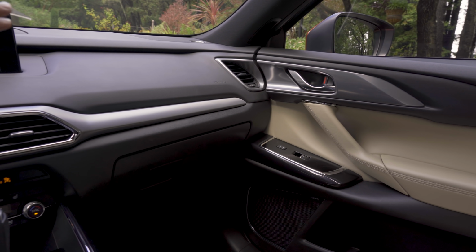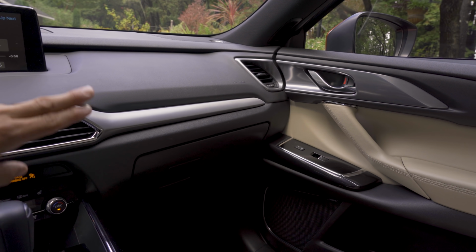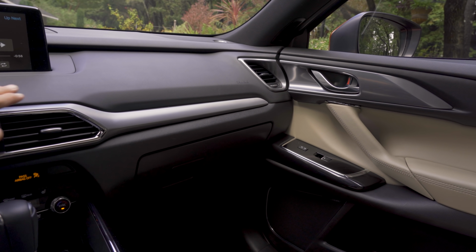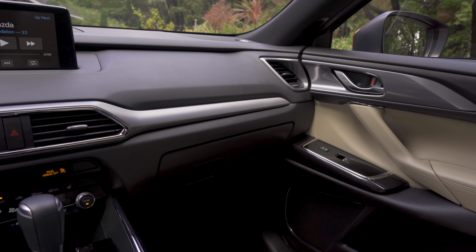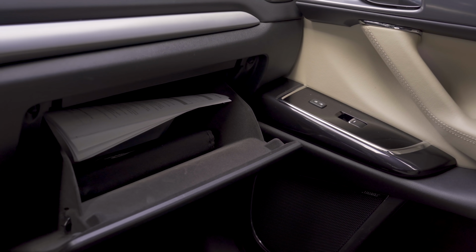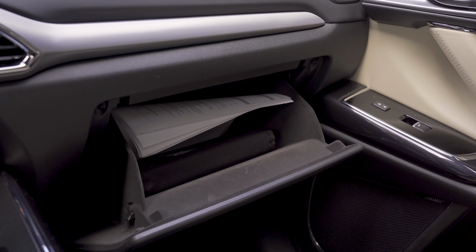Moving over to the dashboard, we find soft touch materials for the upper section of the dashboard, and that would be both of those tiers that you see right there on your screen. And then we find hard plastics lower on the dashboard below this aluminum trim that runs across the dashboard. If you opted for the very top end trim, then you would get real wood trim inside this cabin, another differentiation between this and the average mainstream crossover. The glove compartment is one of the bin variety. I was not able to fit a larger tablet computer inside, although something like an iPad mini might fit.